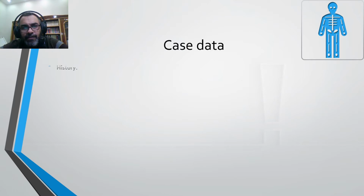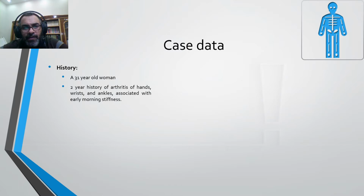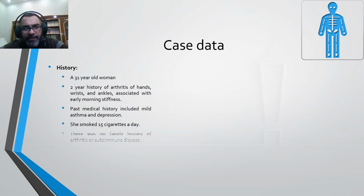Case data: 31 years old female complaining of 2-year history of arthritis of the hands, wrist, ankle associated with early morning stiffness. The past medical history included mild asthma and depression. She smoked 15 cigarettes a day. There was no family history of arthritis or autoimmune diseases.